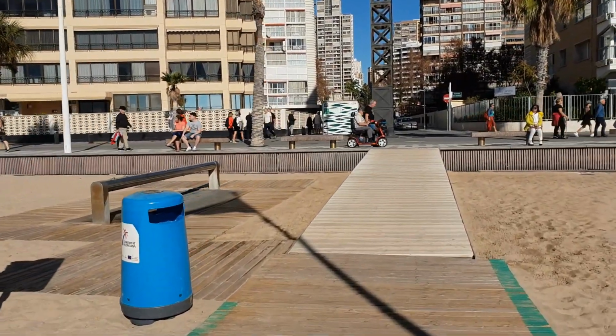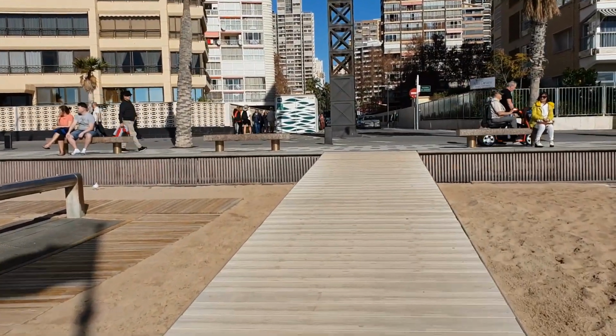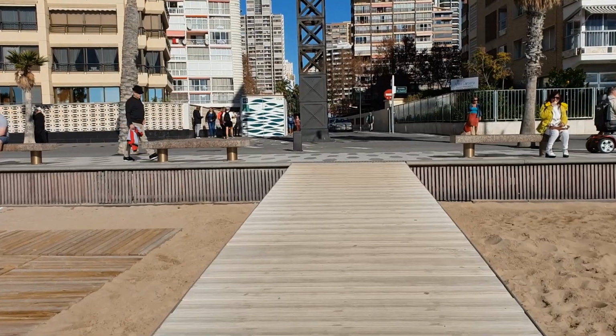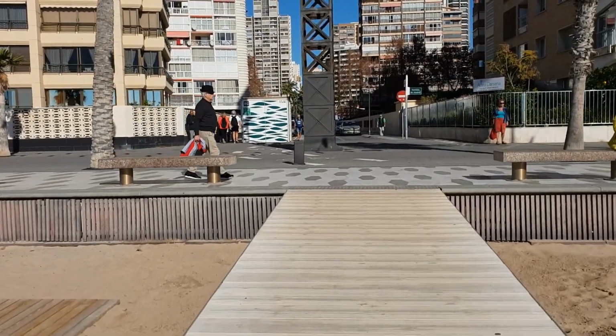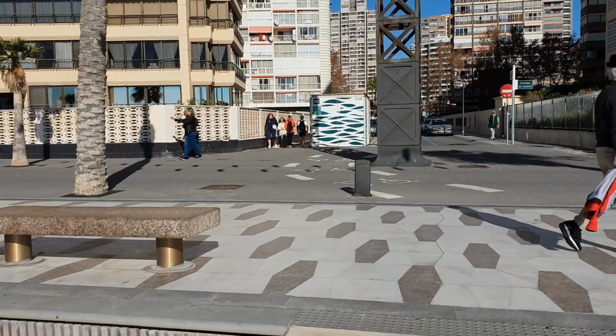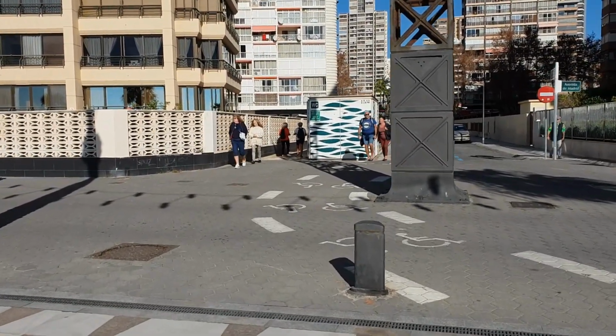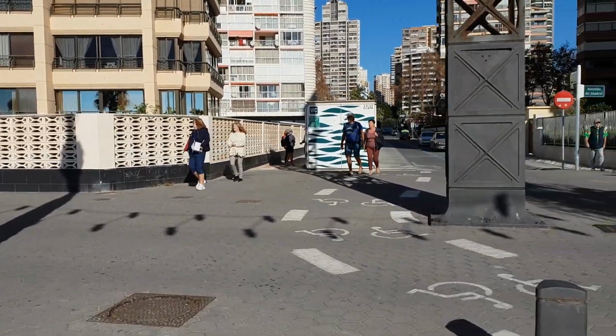And these are our public toilets in Benidorm. There's one at the top of Levante near McDonald's, and one halfway down, which is that containered-looking building, white and green, there in the distance. As you can see.